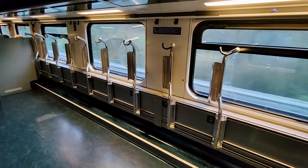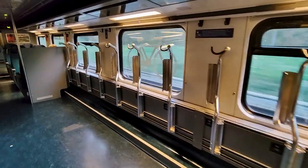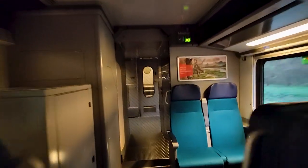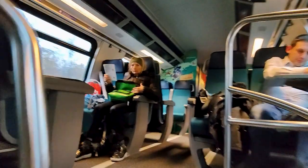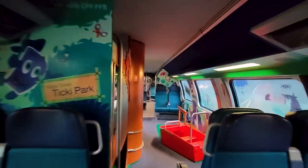Let's take a closer look at the train. We are currently in the front car, where you will find some bicycle storage. There's also a bit of standard class seating. And now we're heading into the vestibule, where there's also a toilet. Up on the upper deck, you will find some more standard class seating, and a kids play area.